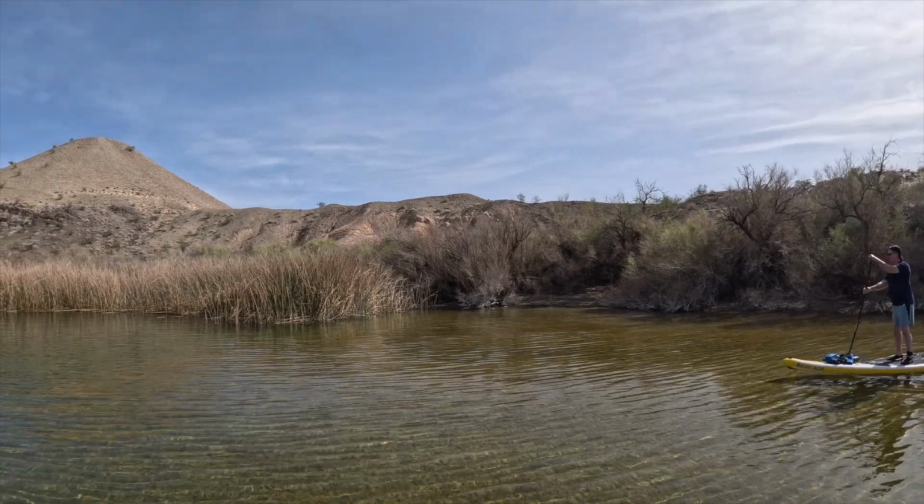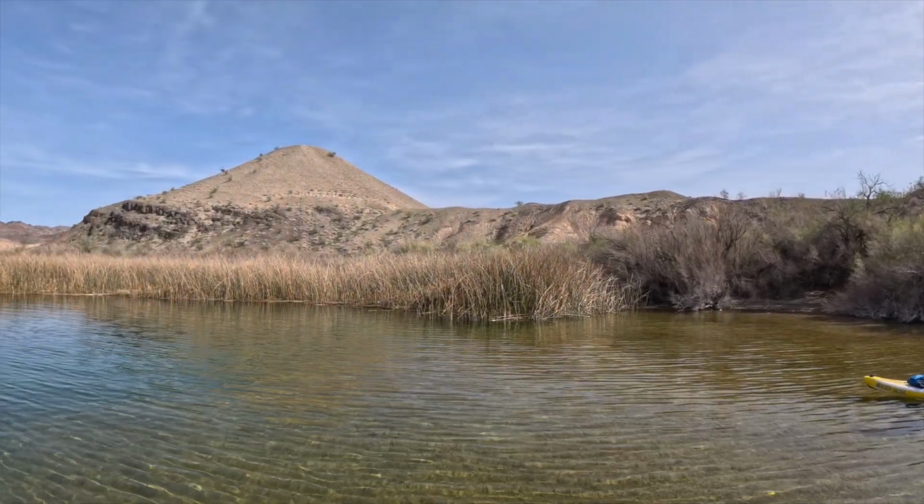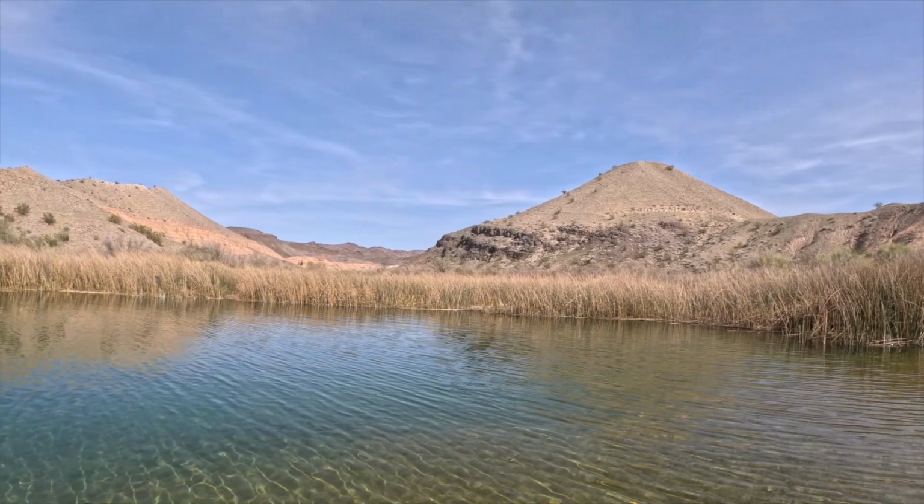Nice little private place if you want to have a little beach party here. Very shallow here too, look at it. Yeah, a lot of reeds.